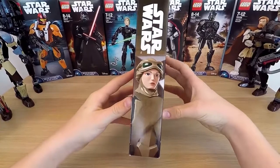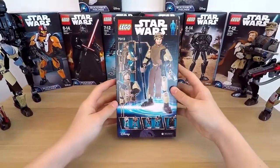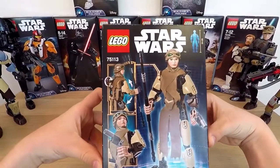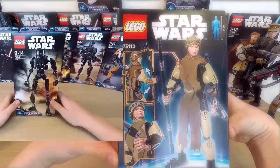Today, we're going to start with a new series of buildable figures by Lego. This time, we're going to be looking at heroes from Star Wars The Force Awakens, Episode 7.